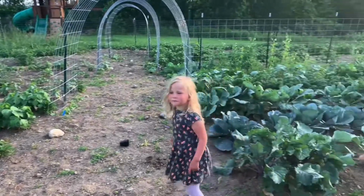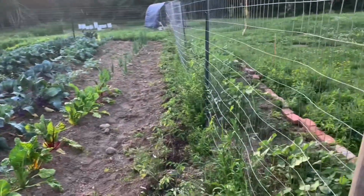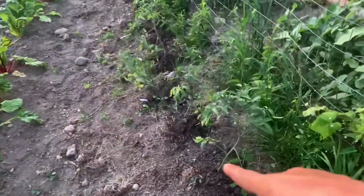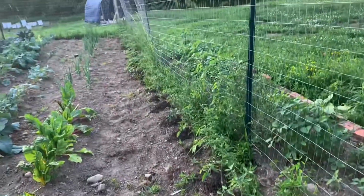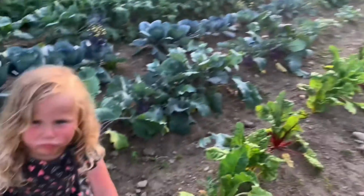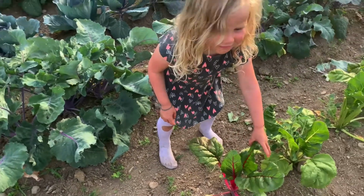You want to pick something? We'll see. My tomato plants that I planted later along here obviously need to be tied up some, but have grown so much. I have no idea what you're saying.